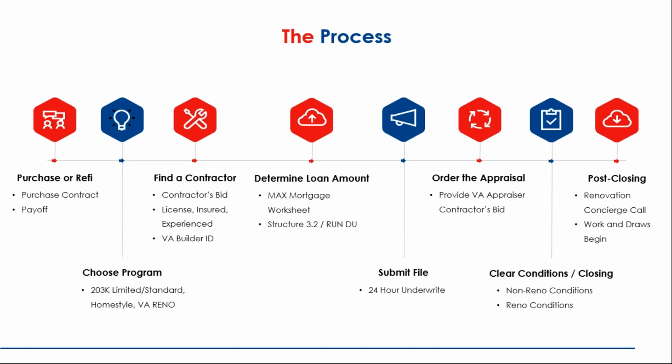Then we'll go to post-closing, where our renovation concierge desk will place a call out to your borrower, the contractor, and if involved, the HUD consultant. We'll get everyone on the same page about how the draw process will work, and from there the work can begin and the draws can be processed.